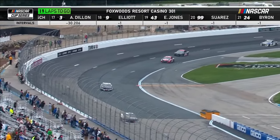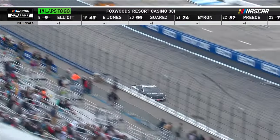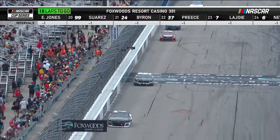NASCAR said it. 10 to go right this here. Time by, Dale Jr. 10 to go. Hit your mark. Move it smart.